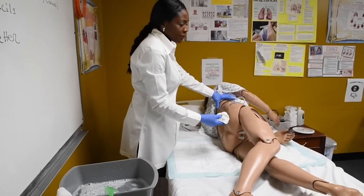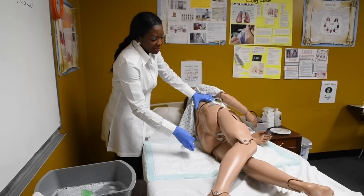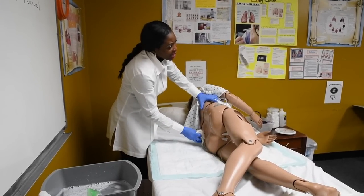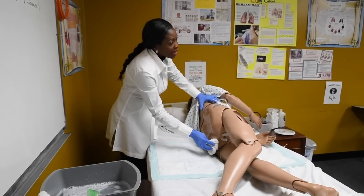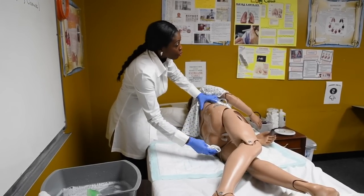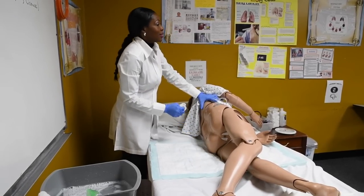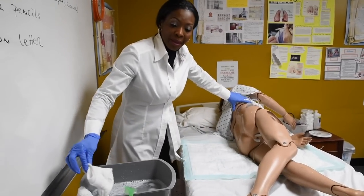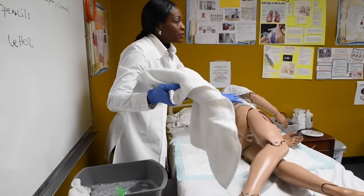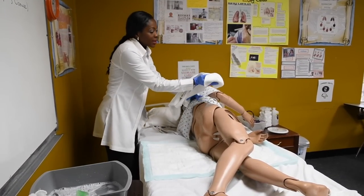So for instance, if I'm doing Miss Susie, I was doing everything correctly, but then I get here and I start doing this, I'll tell the examiner, I've made a mistake. I should have been washing or rinsing from the front to the back, okay? You don't start from the beginning. You just correct yourself. One mistake per scale, okay, to correct.